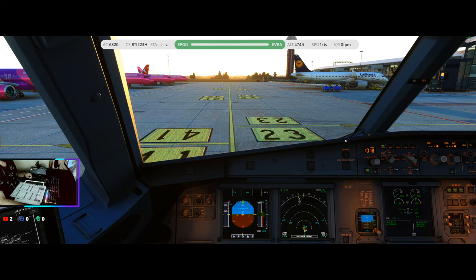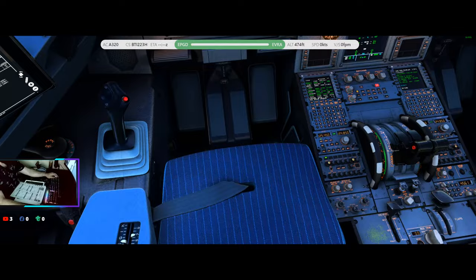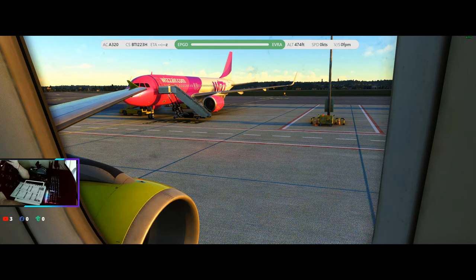Corendon 6 Quebec Mike, after Golf Delta 808, fly direct to Uvrik. Descent altitude 3000 feet, and you are cleared for the RMP approach runway 11. Report when established on the final track. Number 1. After Golf Delta 808, direct to Uvrik, descent 3000 feet, clear to RNP, approach runway 11, will report when established. Corendon 6 Quebec Mike.